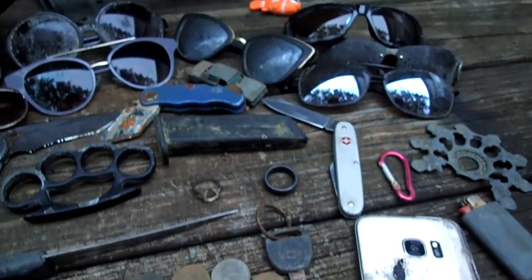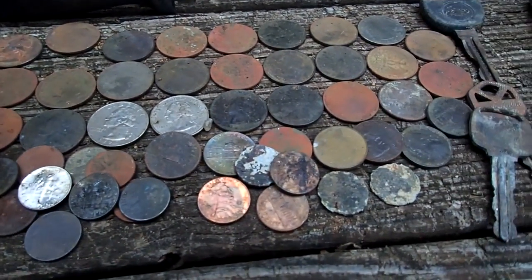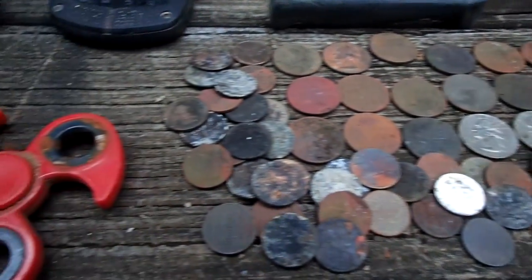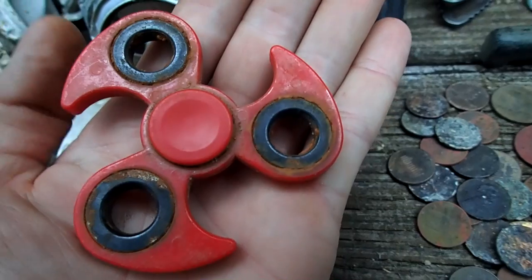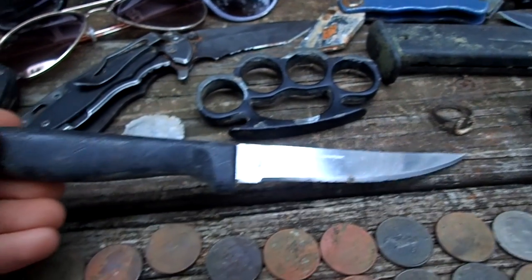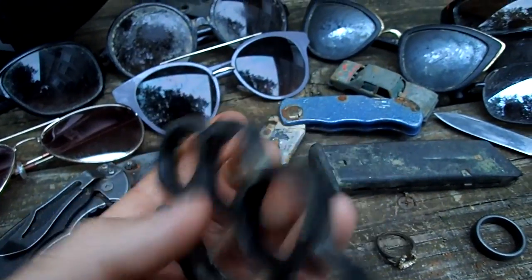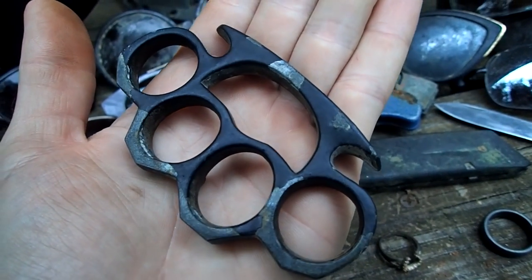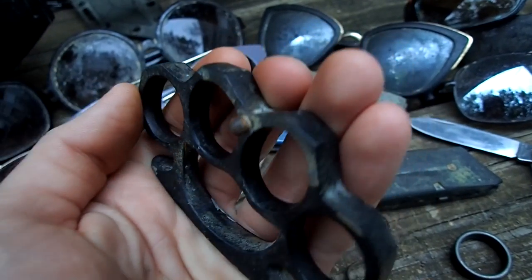These are my finds from the river. Had a great hunt. Stayed out about 9 hours. Dug $9.35 in coins. A lot of money to find out the river. There's my fidget spinner. First one I've ever found. Have a bunch of weapons. Here's somebody's fishing knife. Have some brass knuckles. Don't think they're made out of brass, though. Somebody painted them black. There's also a weird knob thing right there. Not sure what that would have been for.